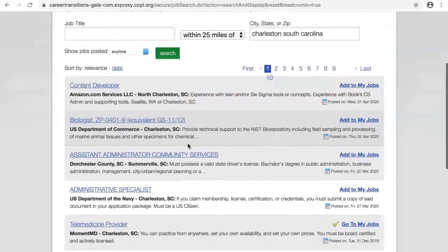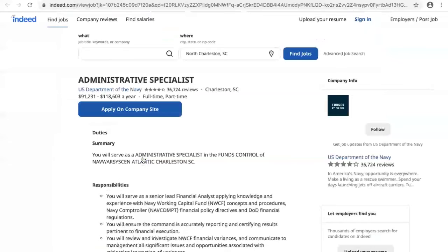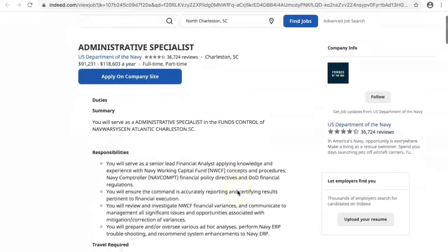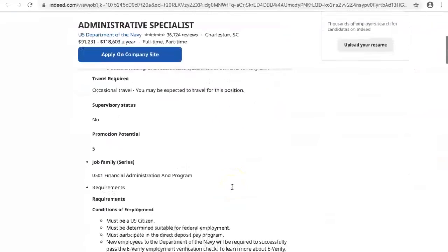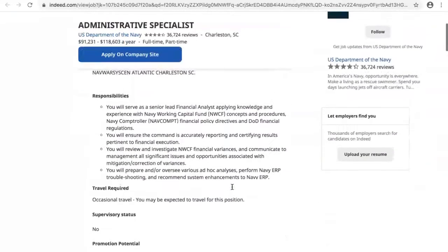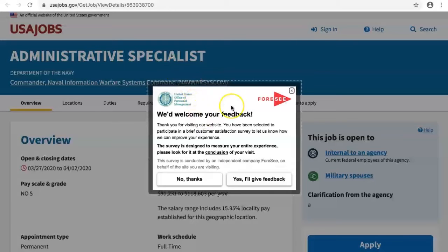If you see one that you're interested in, you can click the blue underlined letters, and that takes you directly to Indeed.com, where you can learn more about the job, the responsibilities, and the different skills that are needed. And then if you're ready to apply, you would click apply. Sometimes it just says apply, sometimes it says apply on company site. And that's going to take you directly to the website where this job is advertised, so you can apply with their company.